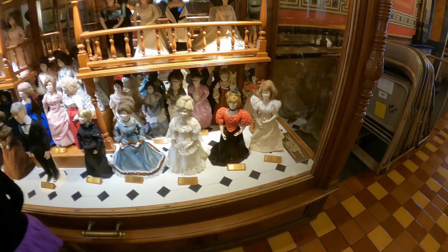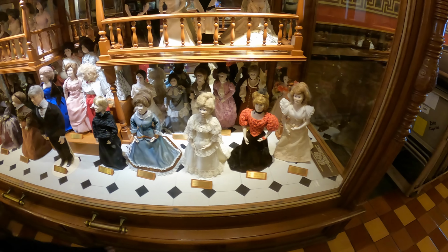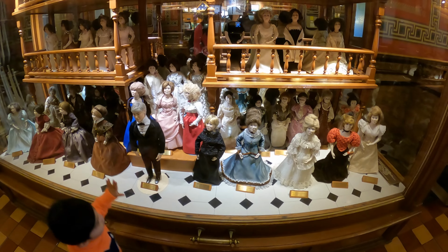This is an interesting display on one of the side halls on the main level. It contains dolls that wear replicas of the First Lady of Iowa's inauguration dresses.